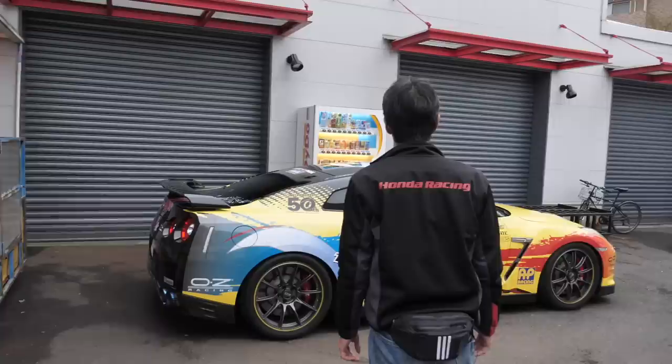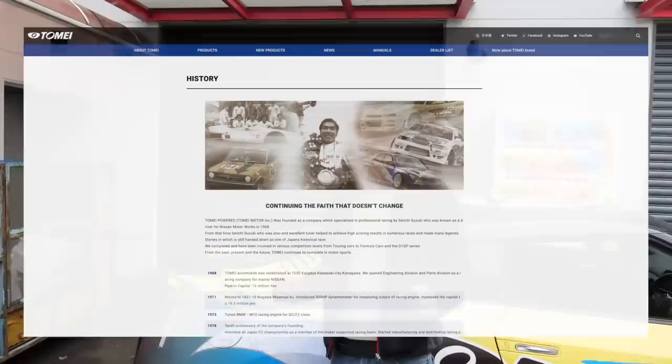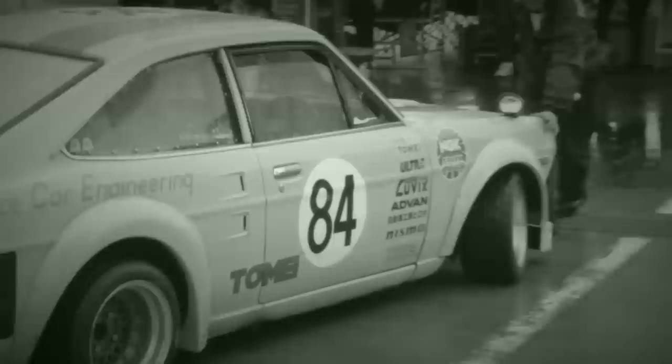And over here, as you can see a sticker, it says 50th anniversary. Now the company actually started in 1968. A gentleman called Suzuki Seiichi, he was a racing driver and he started off with motorcycles and then later on started to develop parts with his brother. And they were one of the first Japanese engine constructors for the racing industry and later going into tuning.